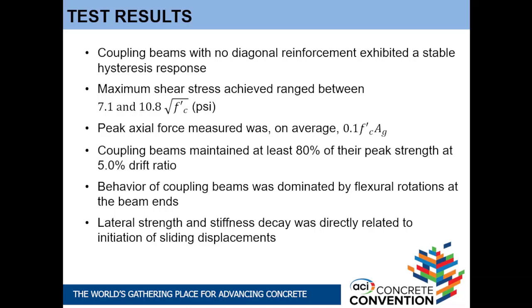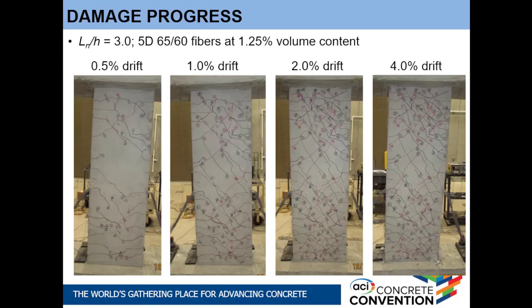And the behavior was dominated by flexure until the very end where, for the case of the U-dowels, the coupling beam started having quite a bit of sliding at this section at the end of the U-dowels. So photos showing the damage progress up to 4% drift in this case. As you can see, beyond 2%, pretty much all the cracking had developed. As I mentioned earlier, because of the material we use, we got a fairly dense cracking distribution. And at the end, at larger drift, what we had was quite a bit of damage at both ends of the coupling beam.